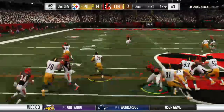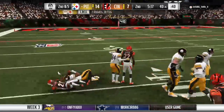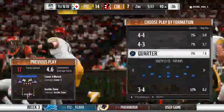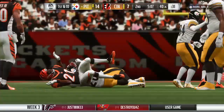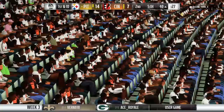A give to Bell. And they'll work this down to the 40-yard line, tackled there. It'll be a gain of 17 and a Pittsburgh first. Exactly what they needed right there, because they needed to use the ground game to take some pressure off, because the quarterback's been struggling a little bit.